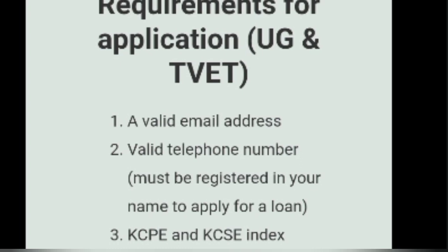You must first of all have an ID. Those students who think they will remain under 18 forever, go and get your ID right now. 3, you need your KCPE and KCSE index numbers. What are they for? KCPE and KCSE index numbers will be used by means testing instrument to determine where you studied. If you studied in academy, that tells the government something. If you have been studying in a group of schools, the index number will show that.